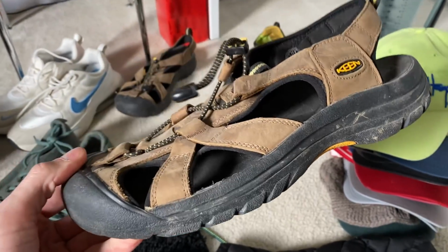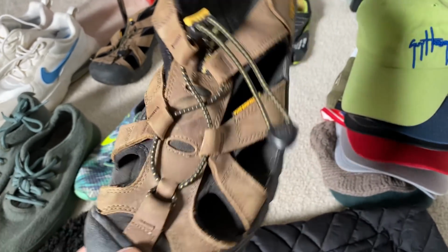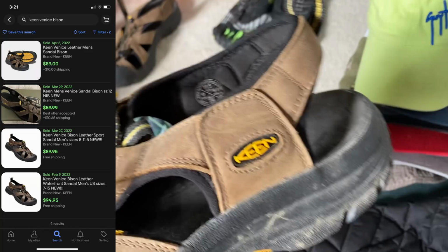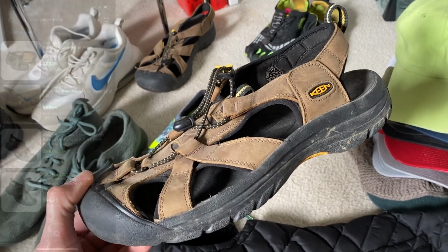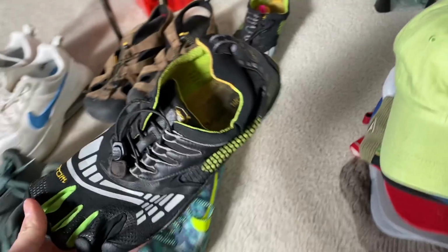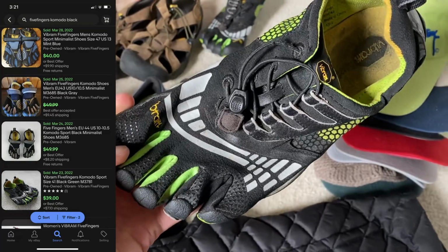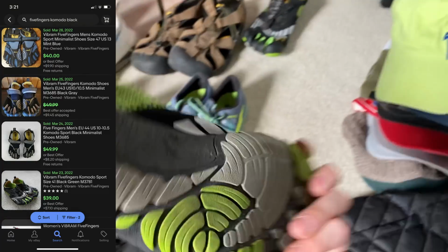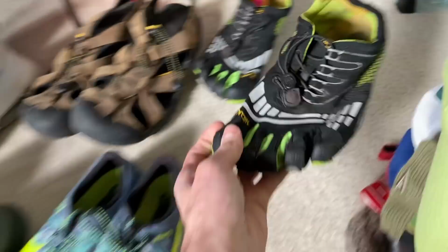Next is a pair of Keen. The style is Venice. The color is Bison. 'Tis the season for this kind of shoe. These sell really well brand new. I think I can probably get $30 for these pre-owned. Next is Vibram FiveFingers. This is an easy $40. They're in pretty good condition. 40 bucks on these and they will sell fast.